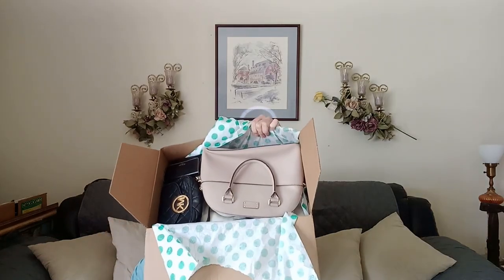Okay, so I ordered this February 27th, 2023. All right. Go. It's looking like a fall winter theme, which is fine. I love beige. I personally carry a gray purse all the time. That way I don't have to switch it out with the seasons.